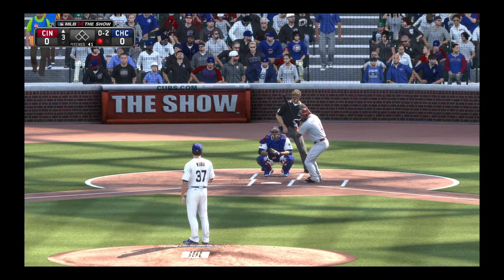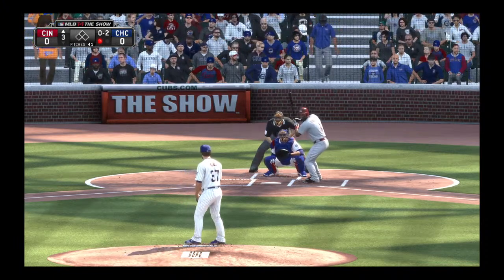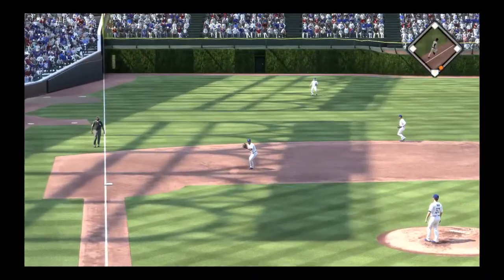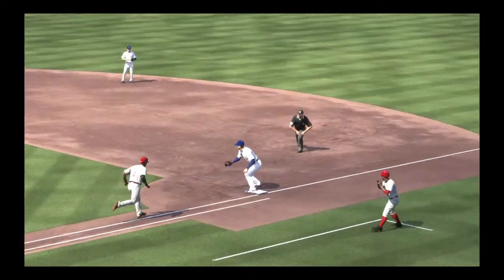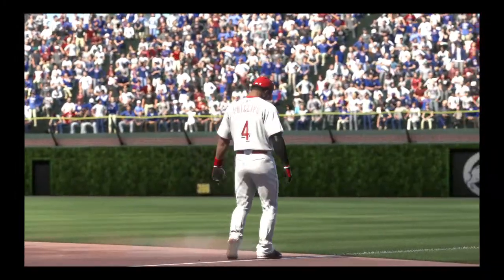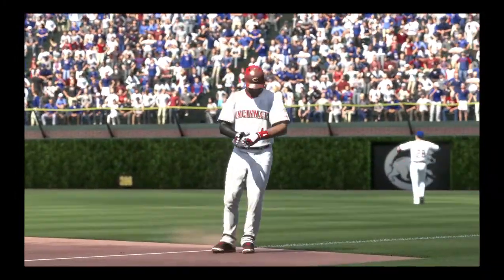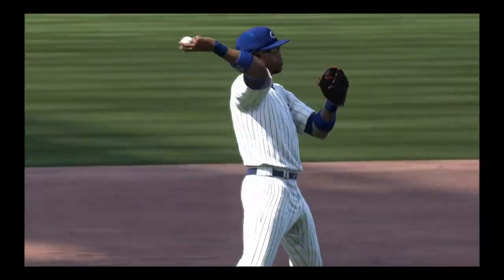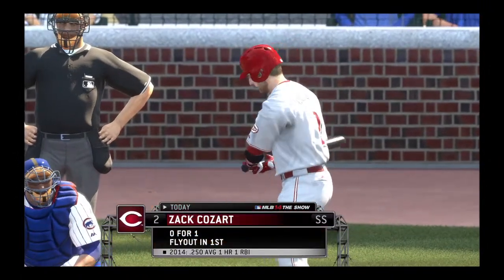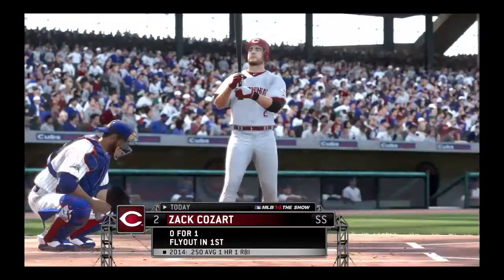Here we go, Tom. Here we go. Hard hit to third. Throw to first takes care of Phillips, and he's retired for out number 2. The batter, number 2, shortstop, Zach Cozart. Zach Cozart will dig in here. He flew out his first time around.